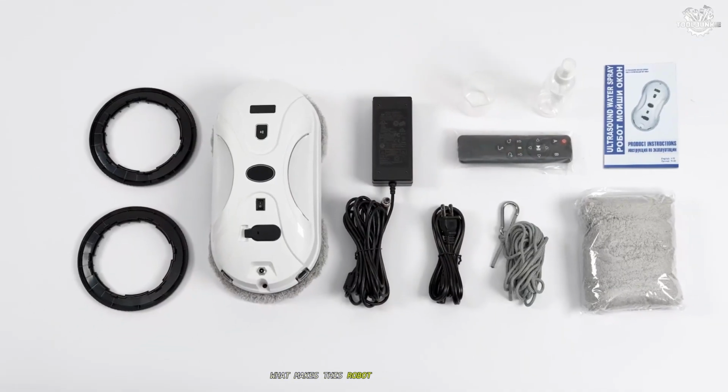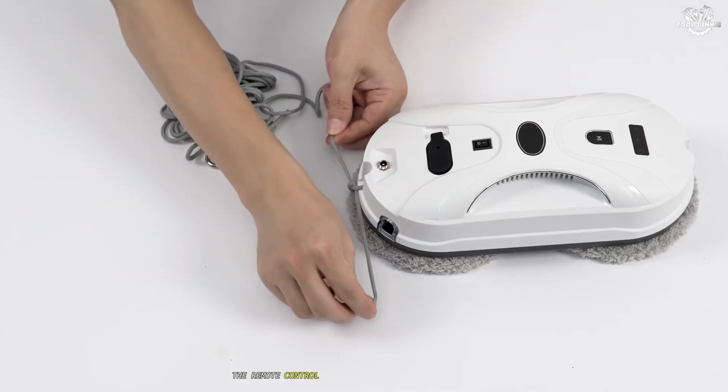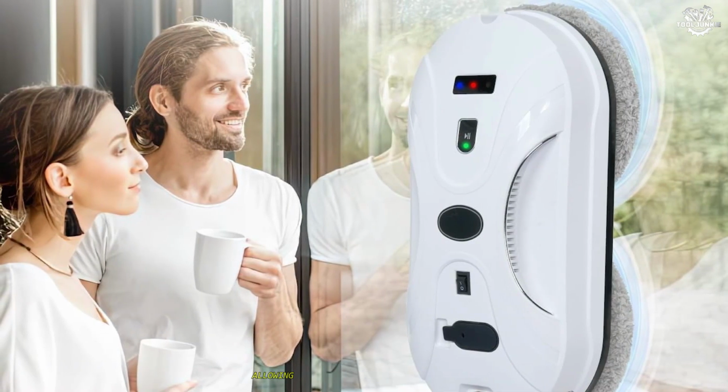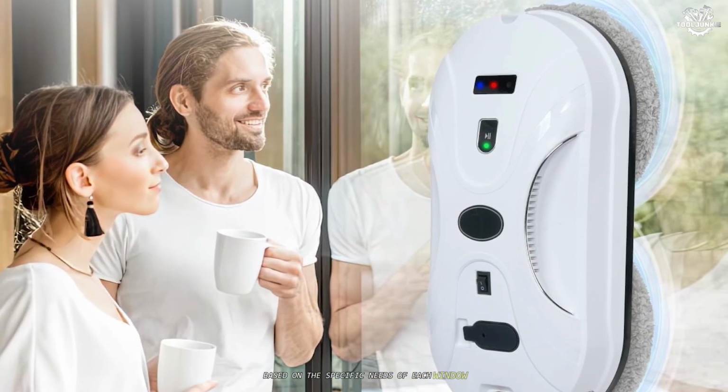What makes this robot truly exceptional is its versatility and adaptability. The remote control offers 3 distinct cleaning modes plus spot cleaning functionality, allowing you to customize the cleaning process based on the specific needs of each window.